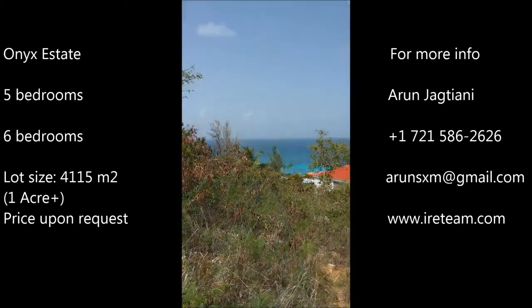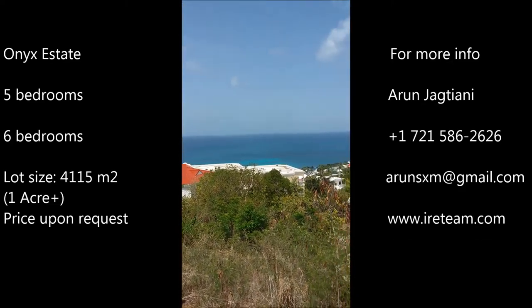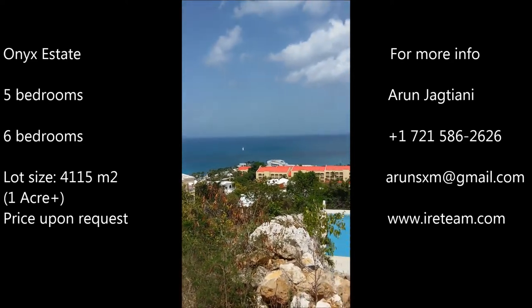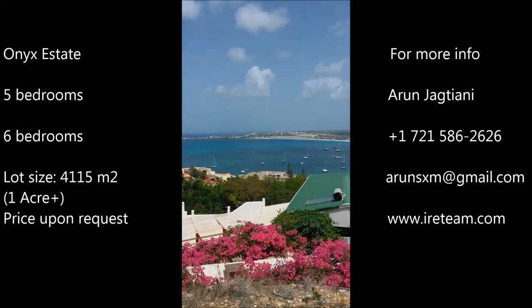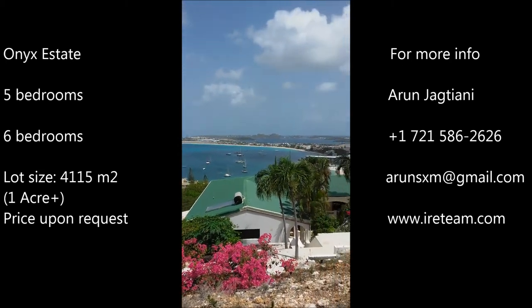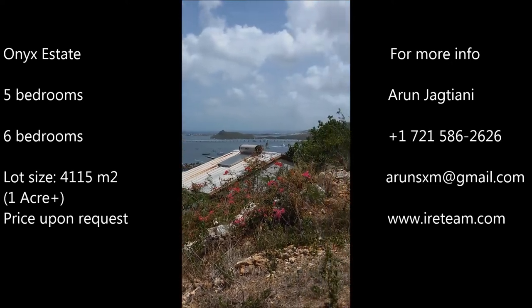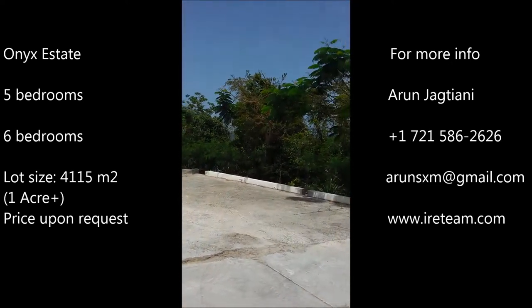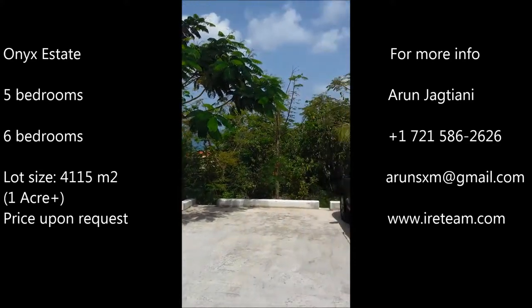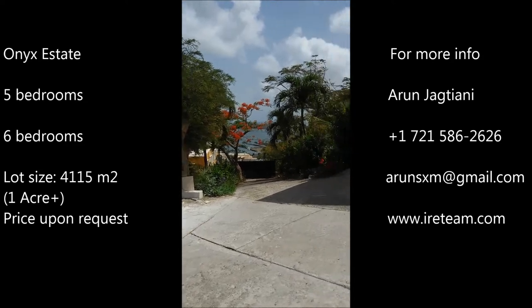This is the view taken from the top of the property. Of course, all this empty land is included. And then you come around here and you can see the house and just the expansive 270 degree view. Entrance from the Pelican side into the parking area. Come around to the Simpson Bay entrance or exit.